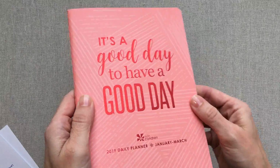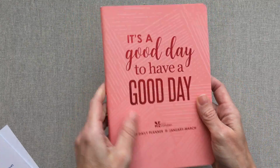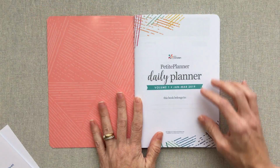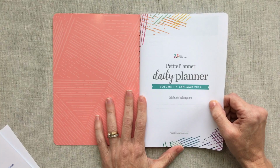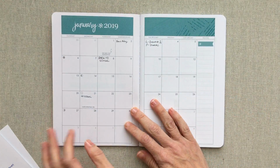And it has coral foiling on there, really pretty in the light. It's a good day to have a good day. So this is January through March. You have your nameplate page right there, and they call it Volume 1 of your daily planner.